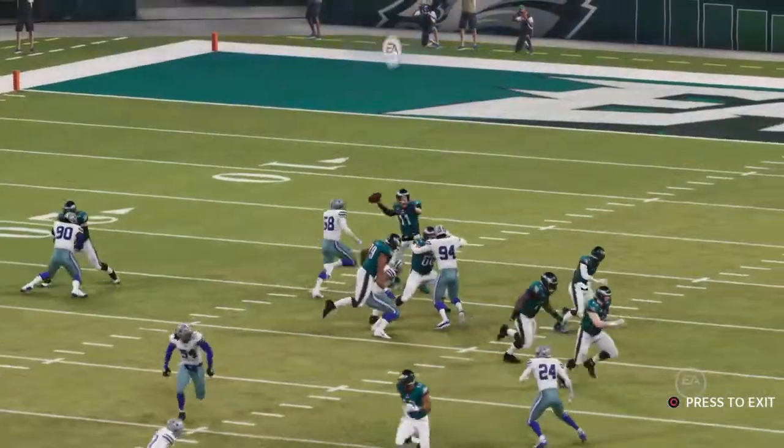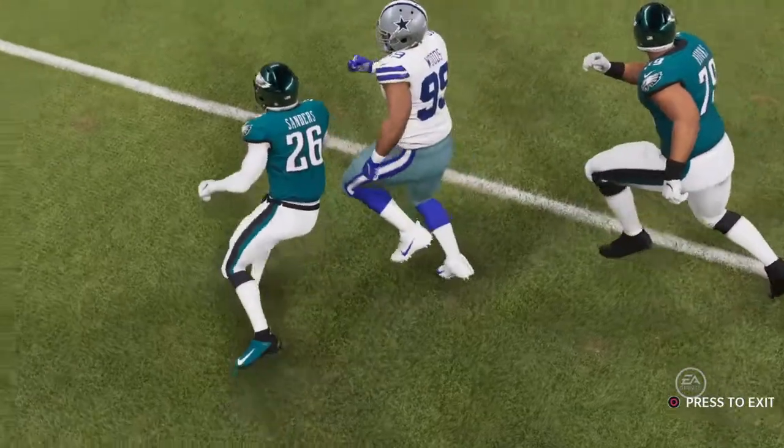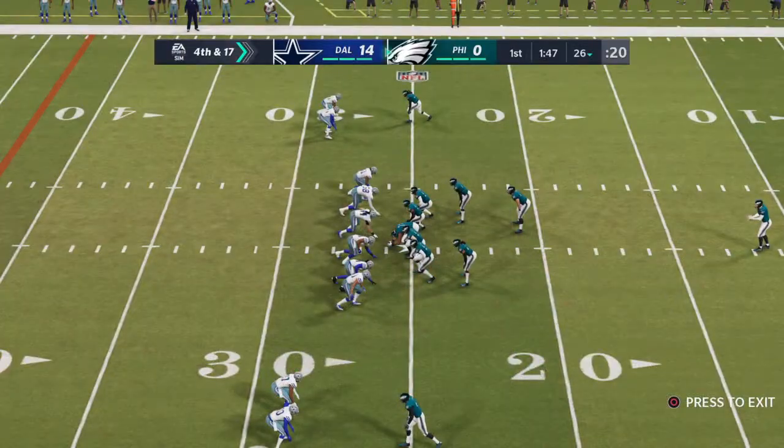Partner, when you see a screen pass and the defensive tackle ends up making the play, you know that one wasn't sold well at all, because he should be upfield by the time you throw the pass. If not, you end up with big trouble, as we just saw right there.